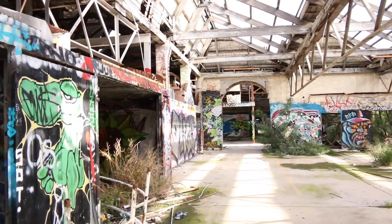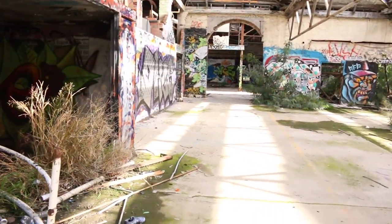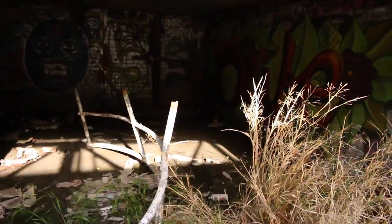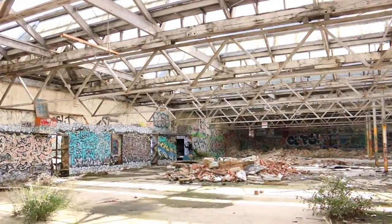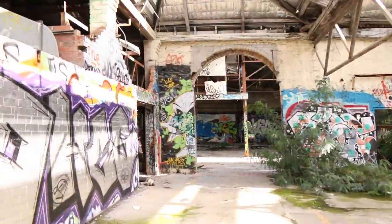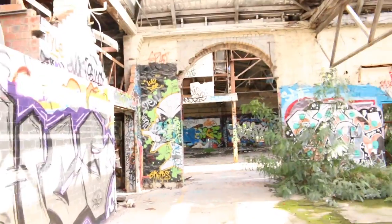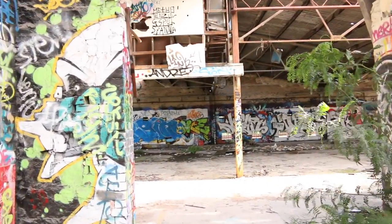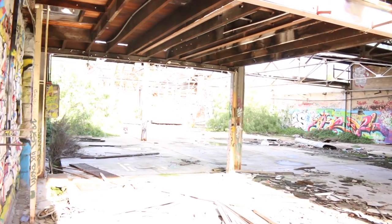I always get slightly freaked out when I come to these places, even with people. And I just keep hearing noises. I'm hearing part of the building move. This is just massive. When we found out about this place, I really didn't expect it to be this big. It is huge. And it's all open, and I just keep finding more of it.